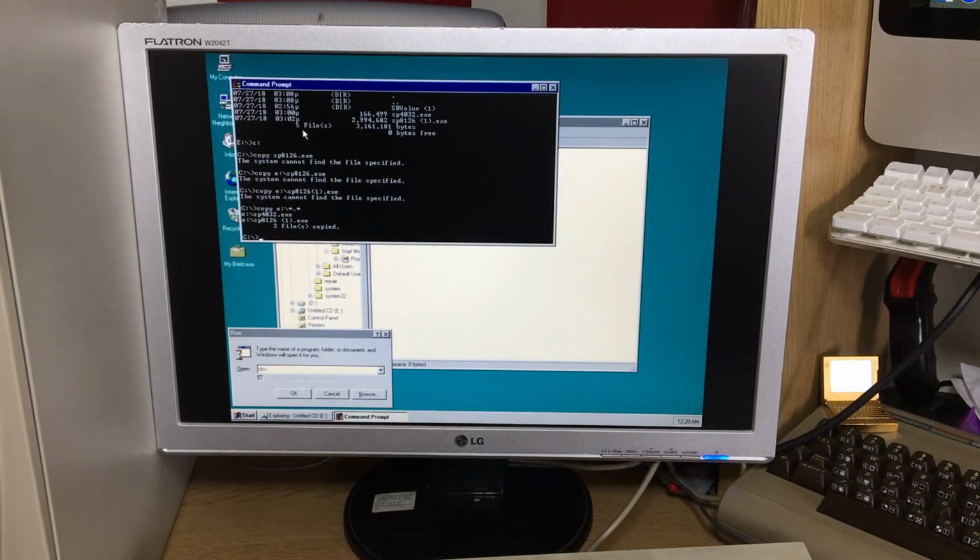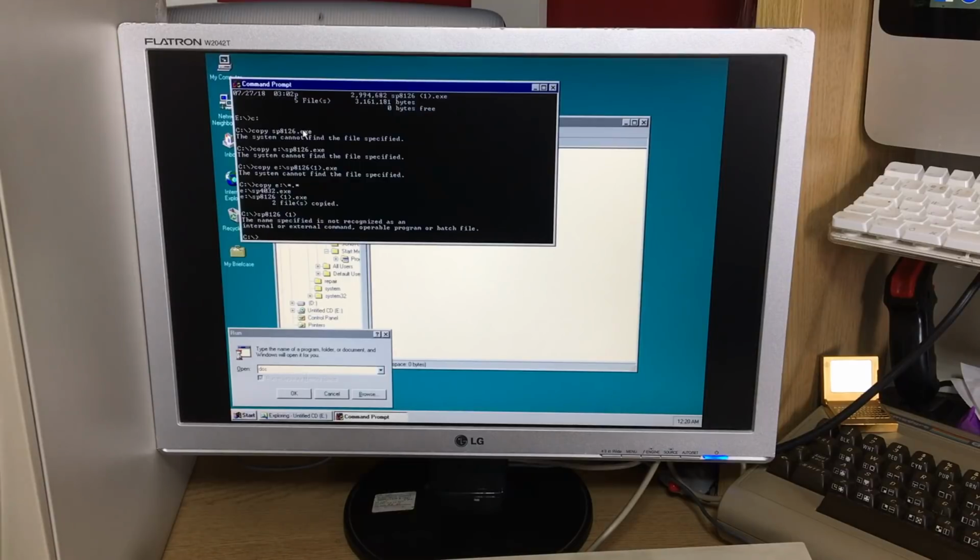Right. SP8126.1. The name specified is not recognized as an internal or external command. Right. Rename SP8126.1.exe to SP8126.exe.